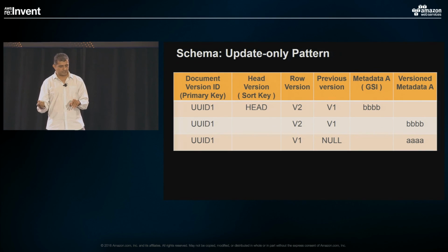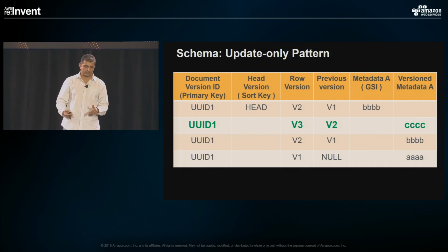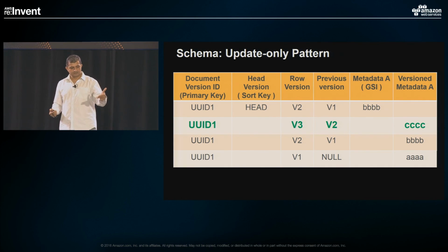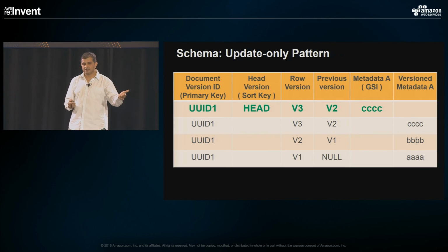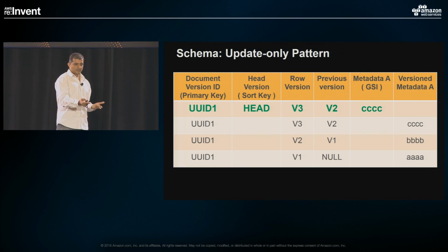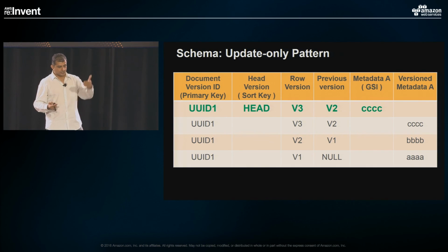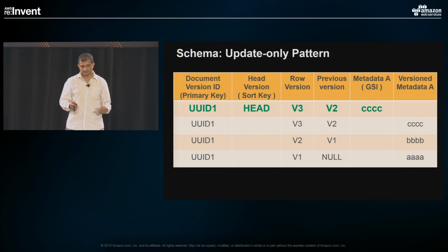So let's see how a new insert happens into this table. Now I insert version 3. Its previous version is v2. At the same time, the head is not yet updated. So if you search at this time, version 2 is still the latest. And finally, we update the head to v3. At this point of time, version 3 is what you would recognize as the latest version. But this is how we follow the insert-only pattern. So every version of every change to every entity is maintained.